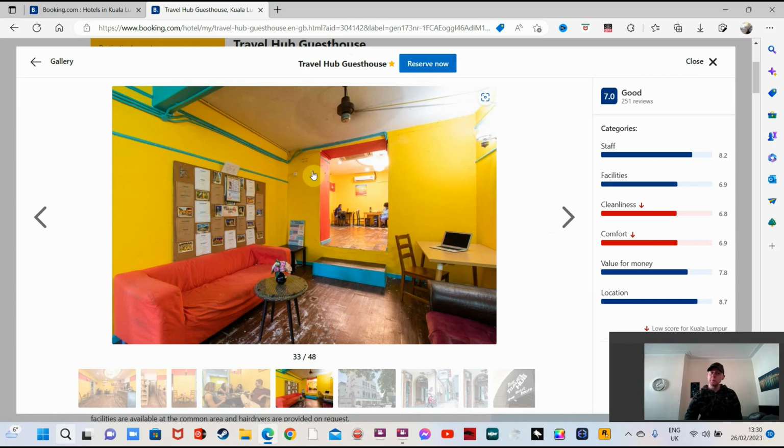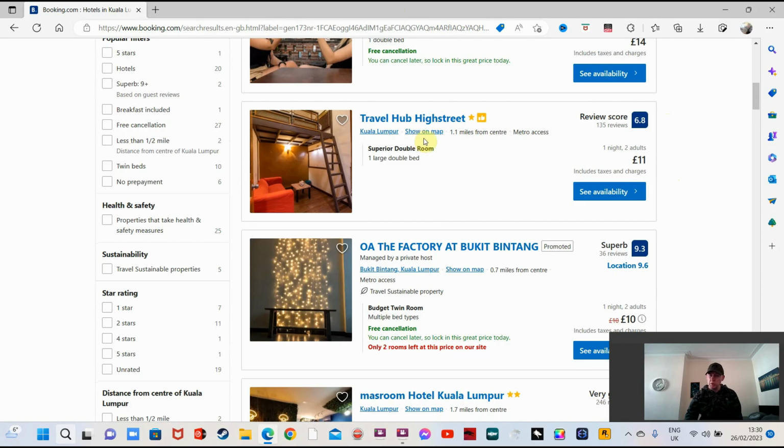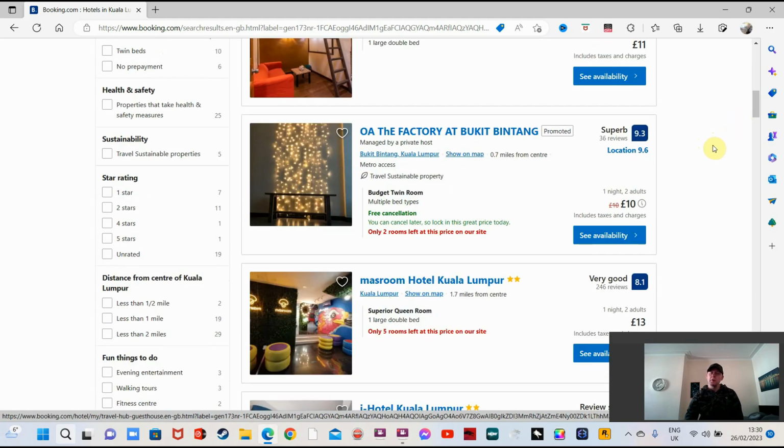So that is the Travel Hub Guest House in Kuala Lumpur. You've got the Travel Hub High Street, which is being rated at 6.8. So anything below 7, I always say it's not as good. It's 1.1 from the centre. You've got metro access there too. You've got the QA, the factory at Bukit Bintang. So that's been rated 9.6 for location. It's been rated 9.3 for superb, and it only costs £10 per night, which is very, very cheap.